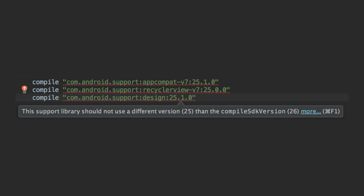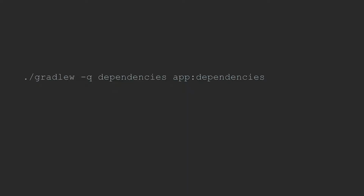Also, something that's important to know is that you have to use a support library version that matches your target API. Here I'm getting an error in my build file because I'm trying to use the 25 version libraries, but I'm targeting API 26, so just know that.